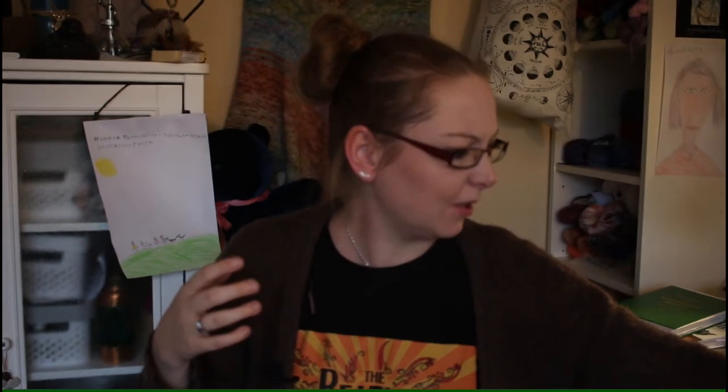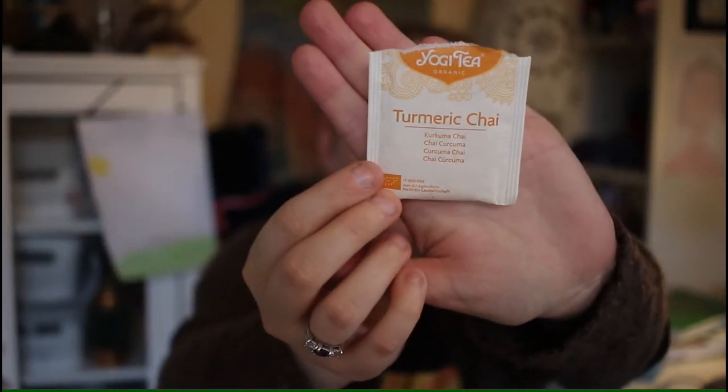Today I am not wearing a hand knit cardigan. This is store-bought, but it's really warm and cozy. And I am drinking some tea out of my cow mug. That was really hot. It is turmeric chai from Yogi Tea. It's really good.